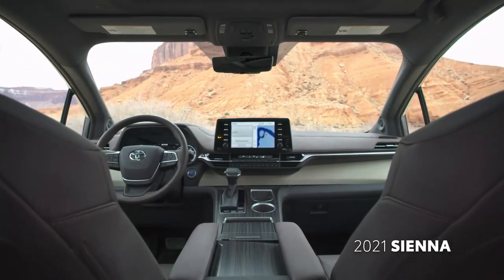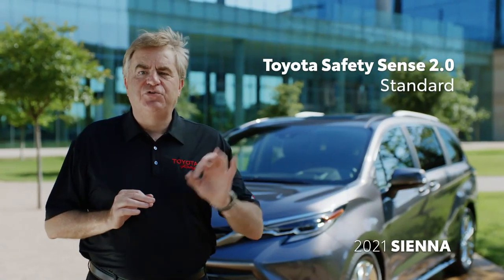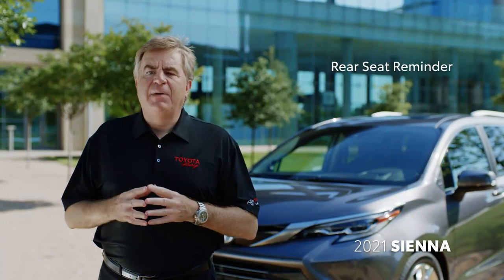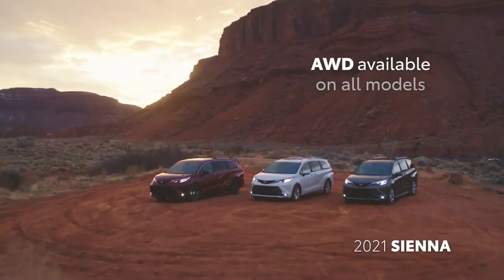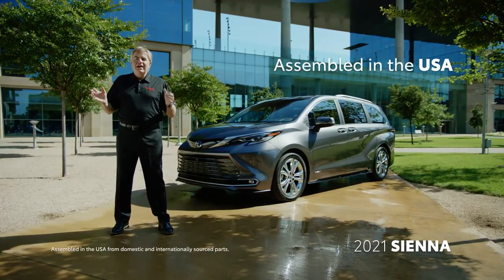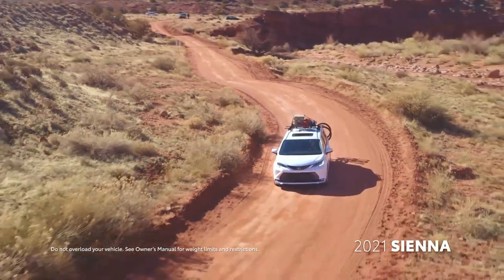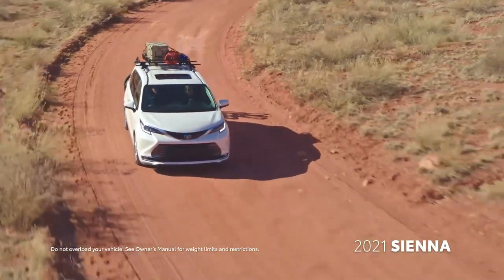Safety is so important to us and a key purchase reason in the minivan segment that I'm proud to say that Toyota Safety Sense 2.0 and a blind spot monitor are standard on every grade. We'll even offer an available rear seat reminder feature for added peace of mind. And finally, all-wheel drive will be available on every grade of Sienna. Designed and engineered in California and Michigan, and assembled by our fantastic manufacturing team members in Princeton, Indiana, this all-new, all-hybrid, all-American 2021 Sienna will arrive in dealerships late this year.